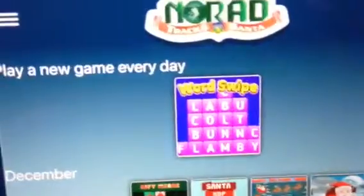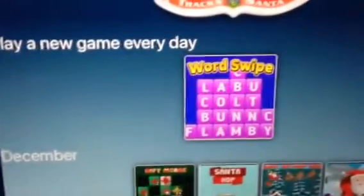So, here's a game for number 23. This one's called Word Swipe. Word Swipe, huh? Sounds like fun.